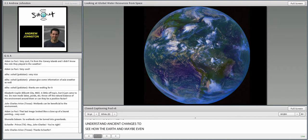So I'm just finishing with that same image that we started with there. It's a good view of North and South America, but also shows the water cycling around in the atmosphere. That's a really quick tour of the entire Earth as we know it from the perspective of water and how water moves around. Thanks very much, and I'm happy to take any more questions.